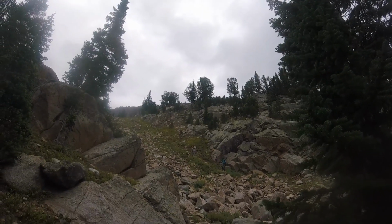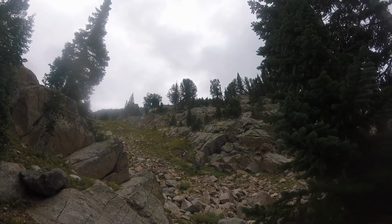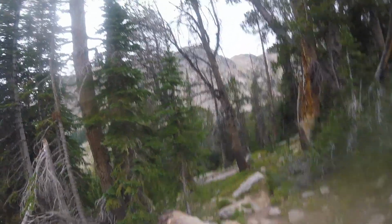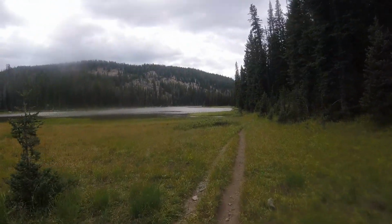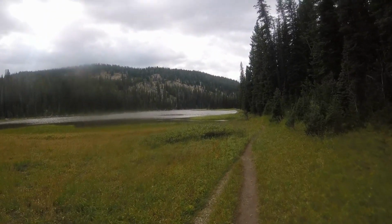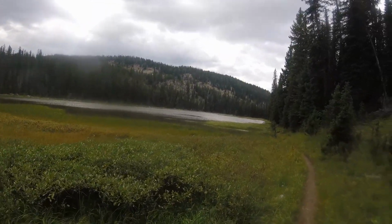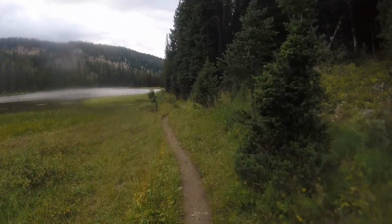Making our final climb down Cardiac Hill. Probably got about maybe 5 miles and we'll be at the car. Well, we've made it to Lady Desert Lake. This is our last lake before we hit the trailhead, so we're about 2.5 miles from the car. Starting to get pretty cold. A little bit of rain and snow flurries coming down.